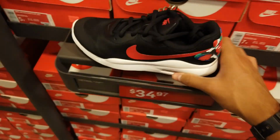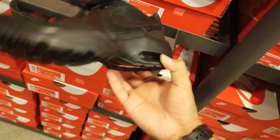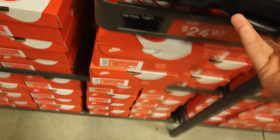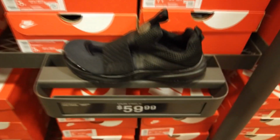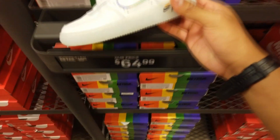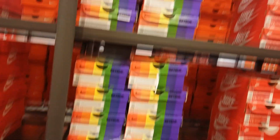$35 for these. Ketos, and nobody wants these, man. $25 here, and then like some other Nike outlets too. Yeah, these Air Max Ketos. Not cutting it. And then got some Air Max Presto. Didn't see these extremes, all black. $60. Got the little kids' Nike Force Be True. $65.